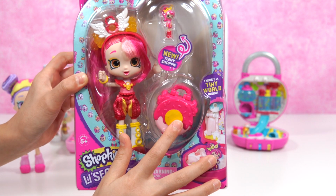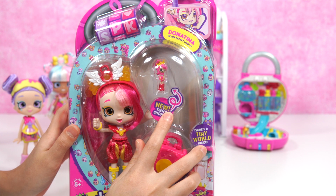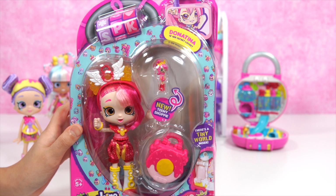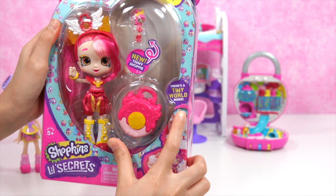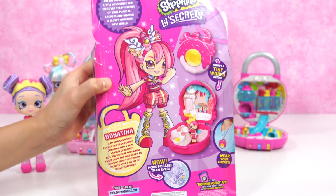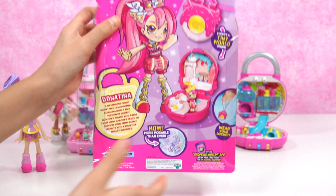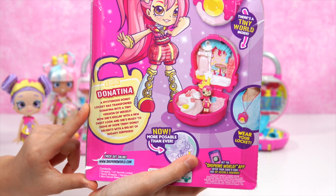And over here we have her locket. And over here is the teeny Donatina. It says new teeny Shoppie. Cool. And over here it says there's a tiny world inside. And then here's a look at the back. This is so cool. Hey look, there's some stuff in the locket that talks about Donatina.